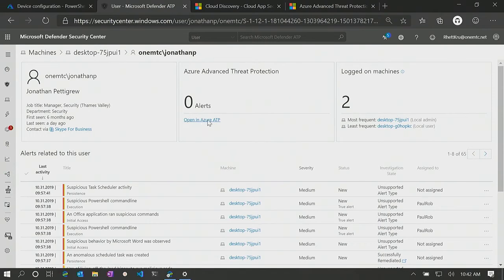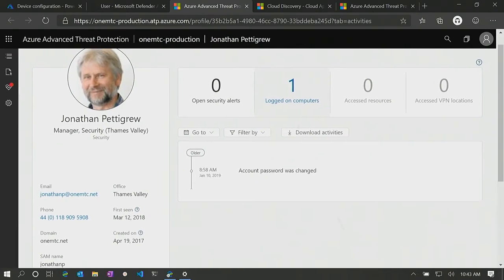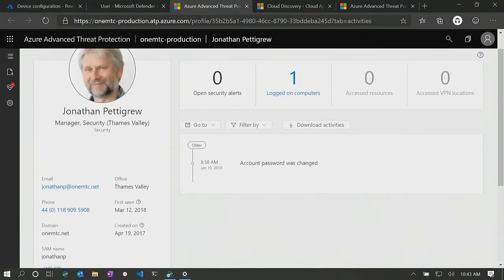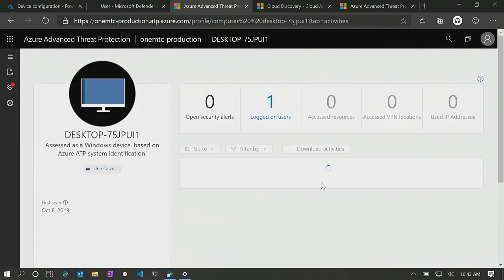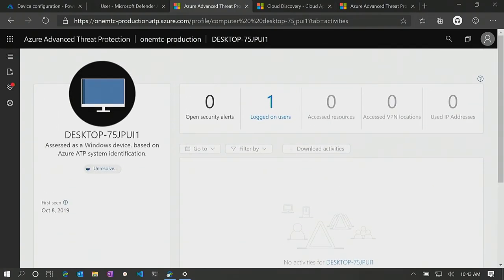But if we take a look, and I could open up this user in Azure ATP, we're going to take a look. So this is Jonathan. And so far, we've only got this single alert allocated for Jonathan. But I'd be able to take a look at any other sort of details. What other computers have this user logged into? All right? And I could jump into that computer, right, and take a look at what the details are here. In this case, this specific device is not under threat, so we're good to go on this one.